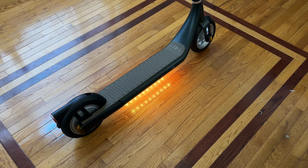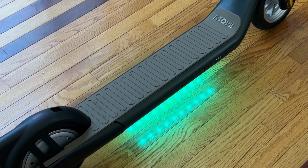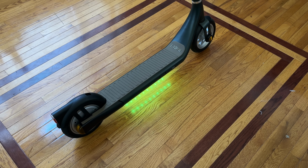All right guys, so first thing we're going to do is take a look at this scooter, and you're probably noticing something that I really like, and that is the RGB lights that this scooter has. So again, we're taking a look at the ATOMI Alpha scooter, and this scooter has RGB on the bottom and in the front, which you're going to see in a couple seconds. But let's talk about the specs.